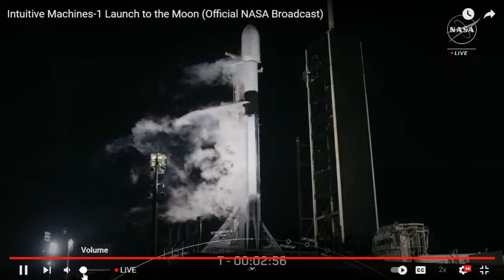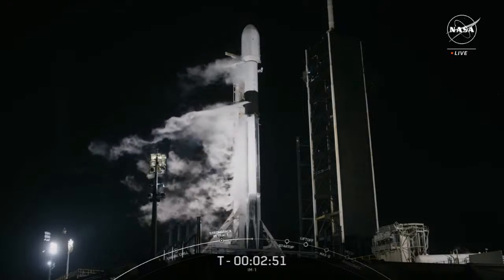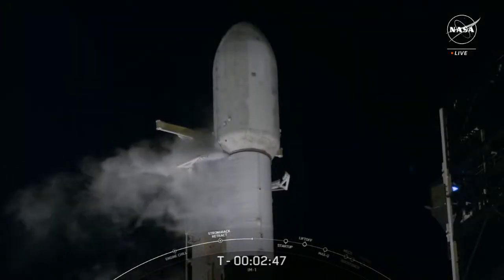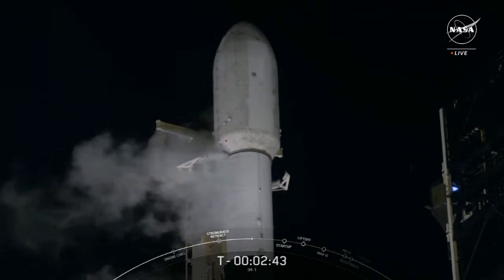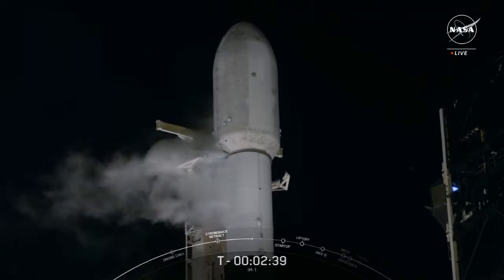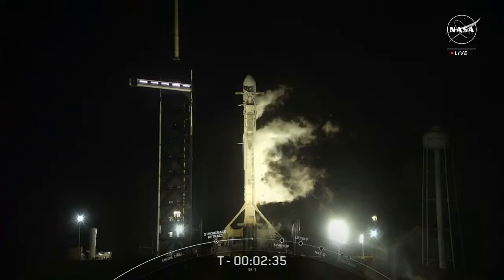So I'll turn that down because I like my commentary better. So yes, this will land on the surface of the moon. It's going to go to lunar transfer orbit, then it will orbit the moon. It will search for a suitable landing spot, and then it will land on the surface of the moon. And it will be the first commercial payload to do so.